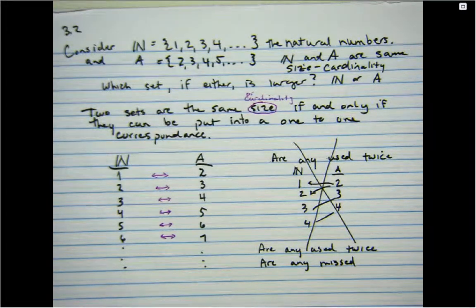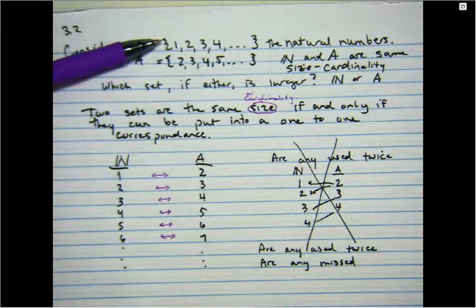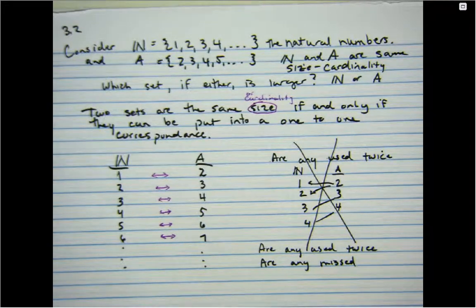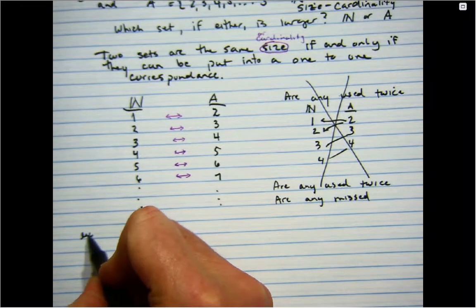So that's kind of weird, because you can see set A is inside of set N, and there is a 1 in set N that's not in set A, and yet you can put the two sets in a one-to-one correspondence, so in fact they are the same size. But it's kind of interesting and odd. Now you had a similar question in your homework that several people emailed me about.